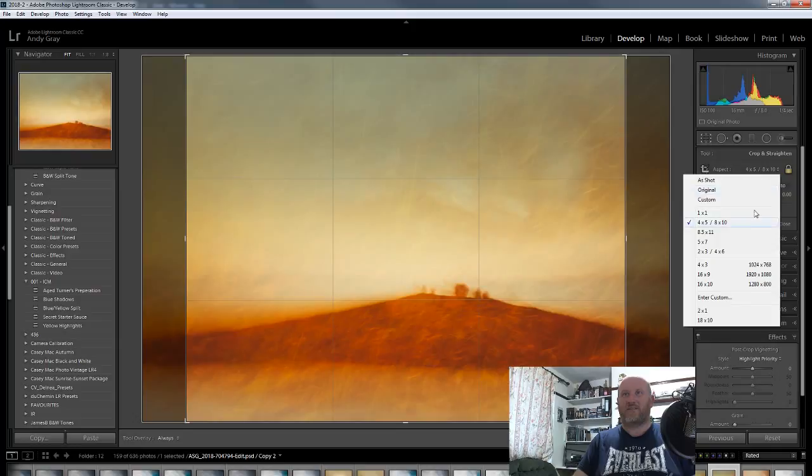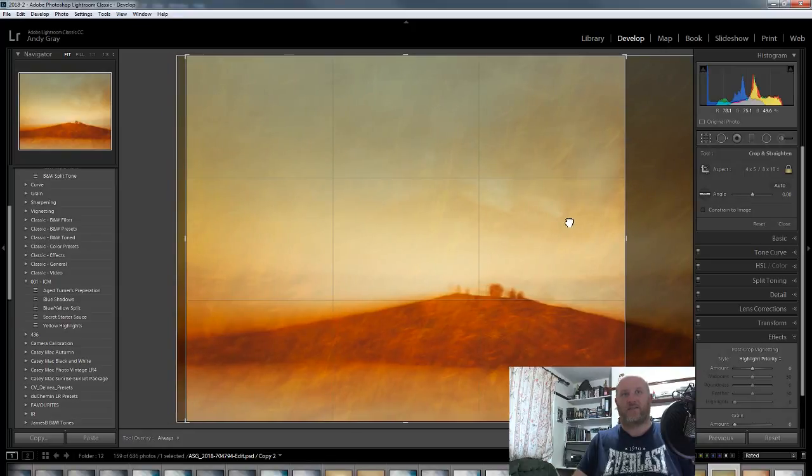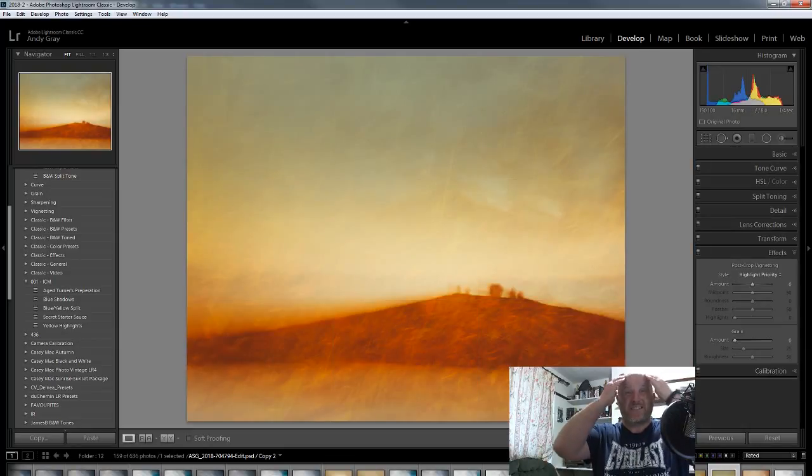Or do I stick to 2x3? I'm gonna go 4x5. Stick it over there because I like that loose, blurred edge along the edge of the hill. And yes, it's that area smack bang on the thirds, but I still like it. So I'll just confirm that, and I think we'll call that a finished image.